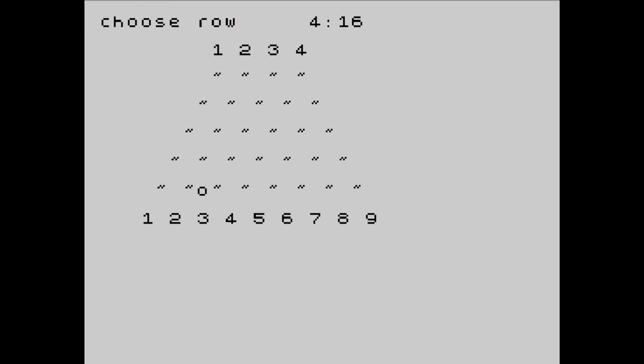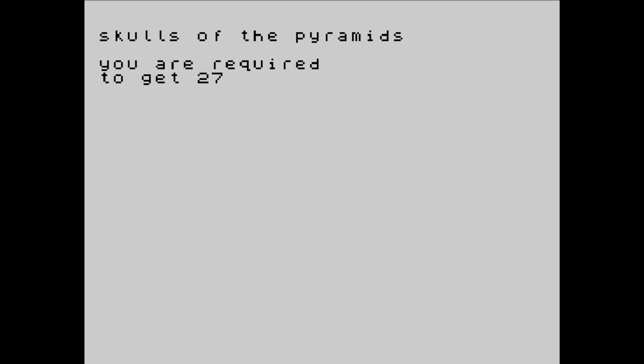And finally, the final suspiciously O-shaped skull hits a 3, meaning we got 19 rather than 10. Our rating is now 9. What a life we lead. So we just do it again till we get it right, presumably. Yeah, you're required to get 27.